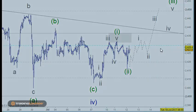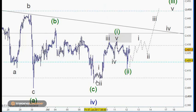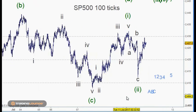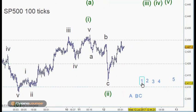I'm just going to save that before I drill in. So we really just want to have a look at this little leg in here now. So I don't need to go to the 15-minute chart. I'm just going to go straight to 100 ticks. So this is sort of where we are here. I'm thinking, I'll just double check this in a moment.